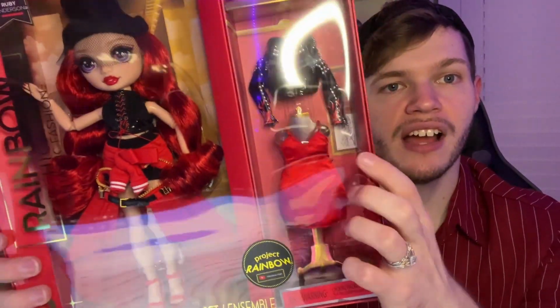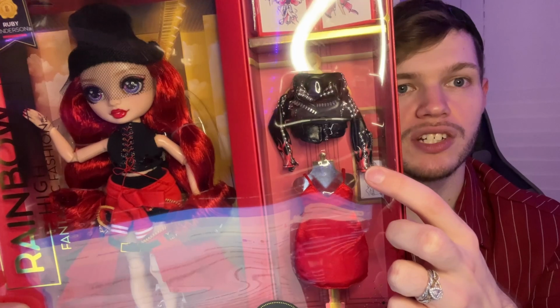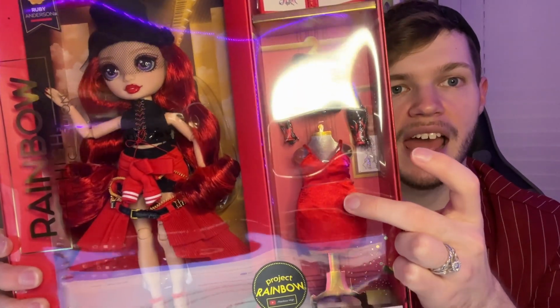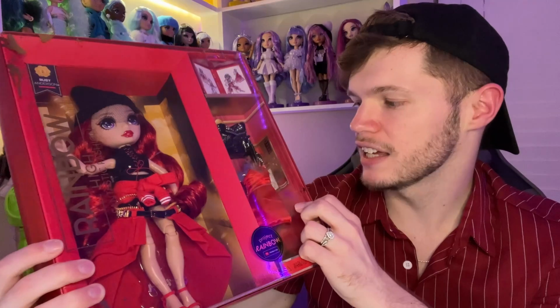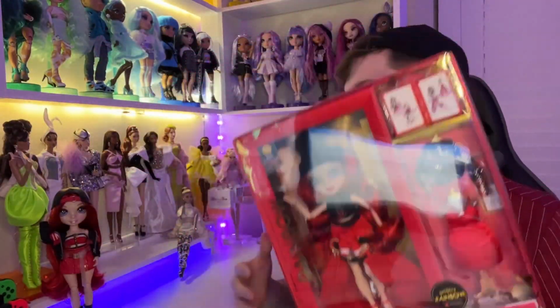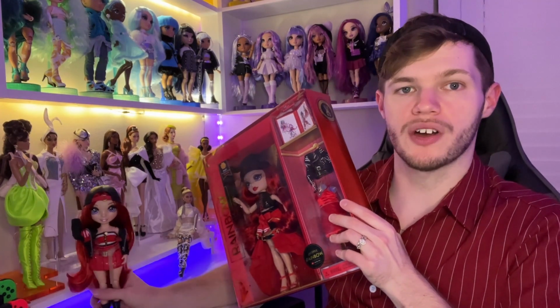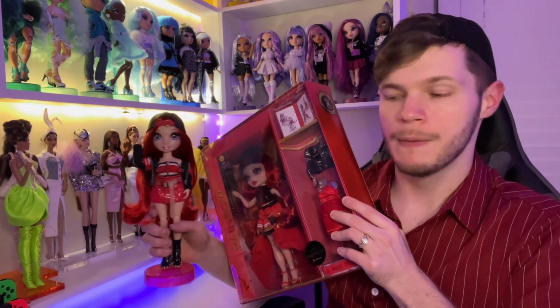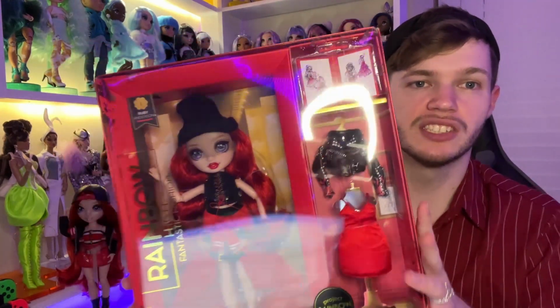And then over here, this is super simple, but I really like it. We have this biker jacket with red flames and this satiny, I guess, little red dress. So that is it. I actually think I'm gonna take some of these pieces and mix and match them with our original Ruby right here and see what we can come up with, but let's just get into this doll.